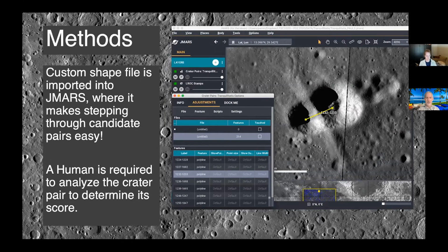That custom shape model gives us the ability in a table to scroll through pair by pair, using those crater numbers. And right on the screen, we just draw a line between the centers of the craters as specified by the Robbins database. And we can reposition to each pair of craters one at a time and then do our analysis. And that's where humans come in. We don't have any sort of automated system for scoring these things yet. I said yet, we'll see. So this also allowed us to do the work as painlessly as currently possible in terms of doing the individual analysis.